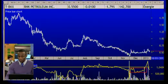BNK Petroleum, same scenario. It was within that sideways formation while the volume imbalance was increasing. So it went from 55 cents to 63 cents. So that was an opportunity to take some profit. Quick profit, just like Mila Sciences, it paid off, but you had to be quick.